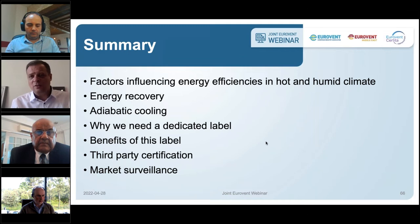If this energy label then is specifically designed to accommodate the design conditions of your project, I think it's really helpful. The benefits, of course, is this comparability, but it also saves you money and time when you try to figure out what is the best option for you to go with.